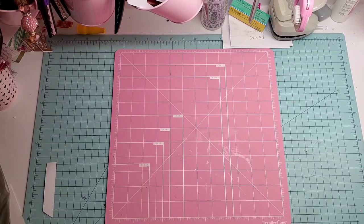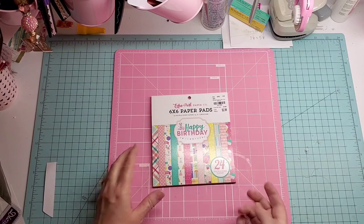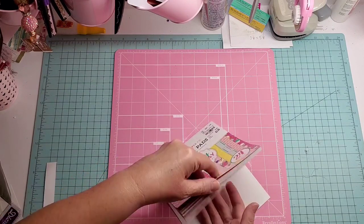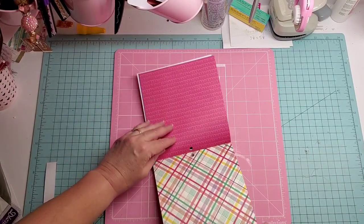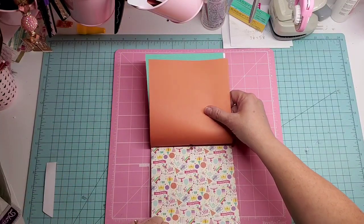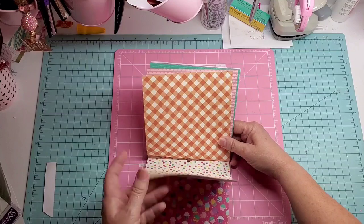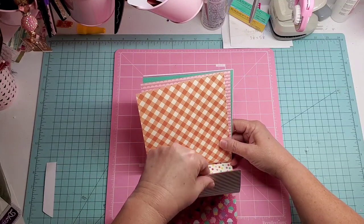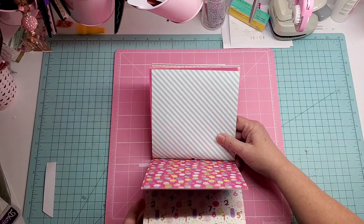Then I got some more paper. I got this 6x6 paper pad. It is the Happy Birthday collection from Echo Park. 24 sheets, and they are double-sided. They always do such a good job with this paper. Wouldn't this be pretty in some cards? Oh my goodness. And again, they have this in the 12x12. I have never bought it in the 12x12. I thought it would be cute to make a special small birthday album, a mini album. And that's why I got it.